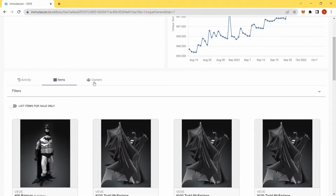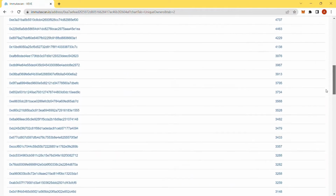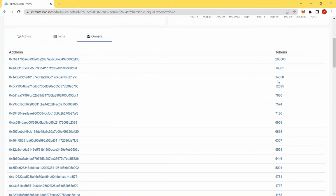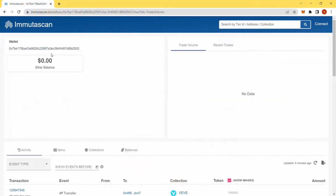Now this is where it gets interesting. You can see the big list of wallets in front of me. You can see how many tokens are being held in each wallet. Just looking briefly at the list, you can see a couple of standouts right at the top there. This is interesting because you can actually follow the whales' accounts and find out what they've been buying recently.